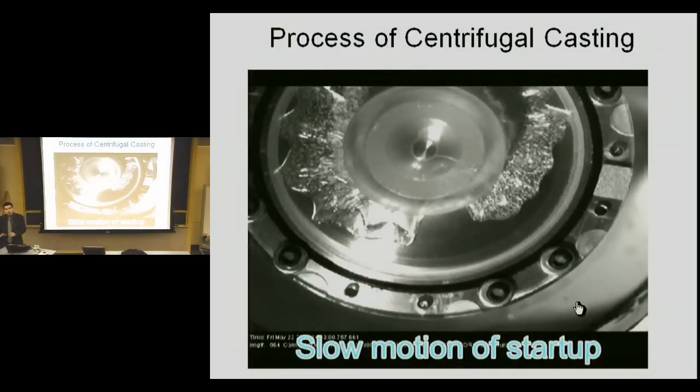And I just want to point out a couple of things here. So this is now a transparent top on the mold that we're spinning. And PDMS was introduced into this small hole near the center of this image, at the center of the centrifuge. And what you see here is the fluid moving toward the outskirts of the mold.